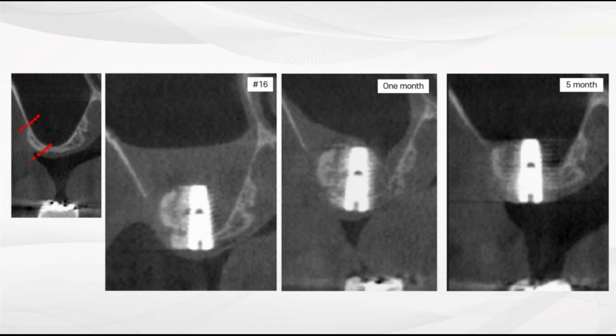CBCT images of the preoperative window opening site. CBCT image immediately after post-operation. The cortical bone plate keeps its position on the Moldable AutoBT and implant. The blood filled in the sinus cavity after operation goes up to the mid-sinus level. However, there was no movement of the Moldable AutoBT powders.